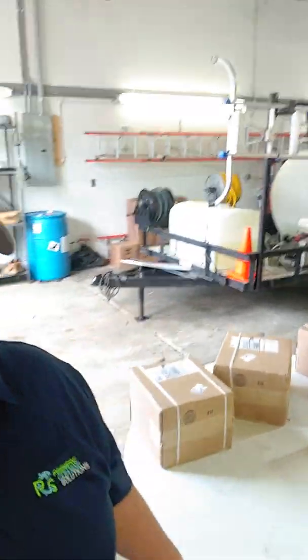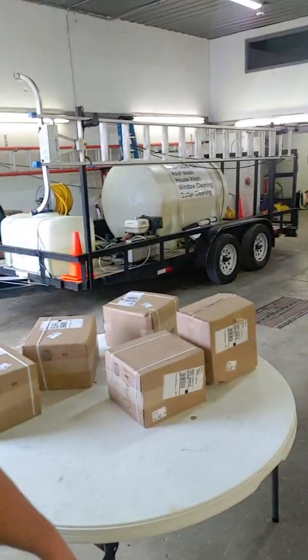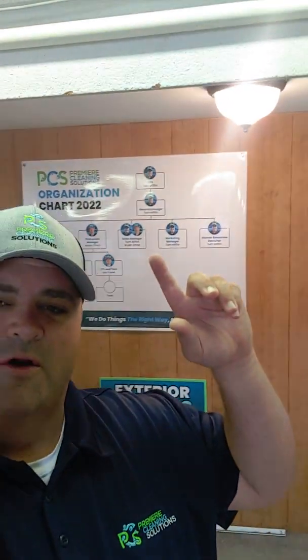This is our morning meeting table. Right now it's got postcards on it set to go out, but this is where we kind of sit and talk, have some breakfast sometimes, and just chat about the day, jobs that are going on. This is our front door area. We have an org chart put up, kind of see where we're at, where we're going. Let the guys know there's room to grow in this business.